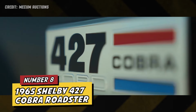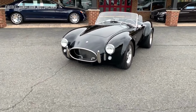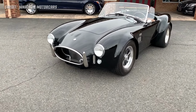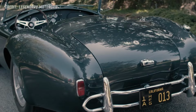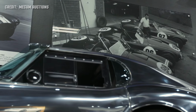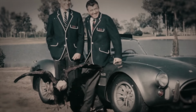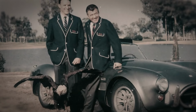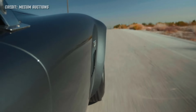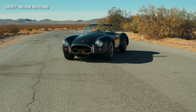Number 8, 1965 Shelby 427 Cobra Roadster. The 1965 Shelby 427 Cobra Roadster isn't just a car, it's a window into Carroll Shelby's life and legacy. This wasn't your average car. It was one of only 5 originally finished in charcoal gray and remained Shelby's personal ride from 1966 until his passing in 2012. He even customized it over the years, indulging his passion for performance with an engine swap and a couple of paint job changes.